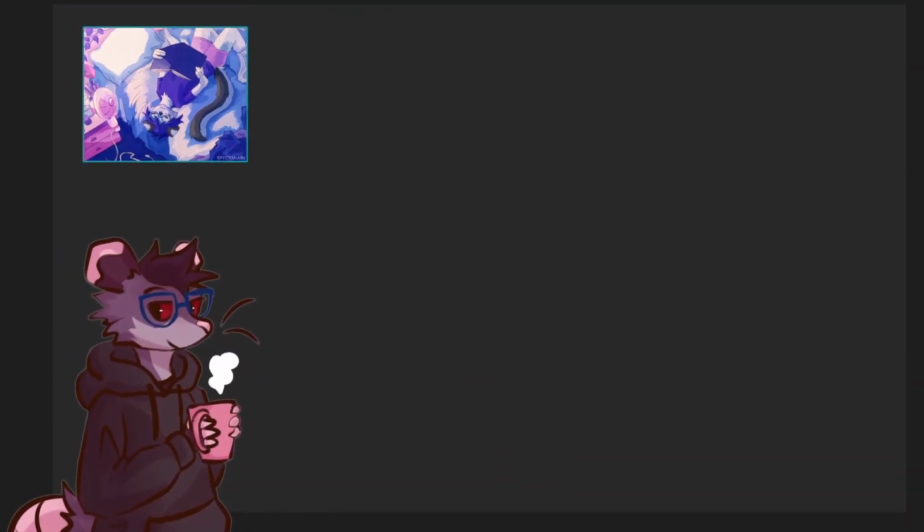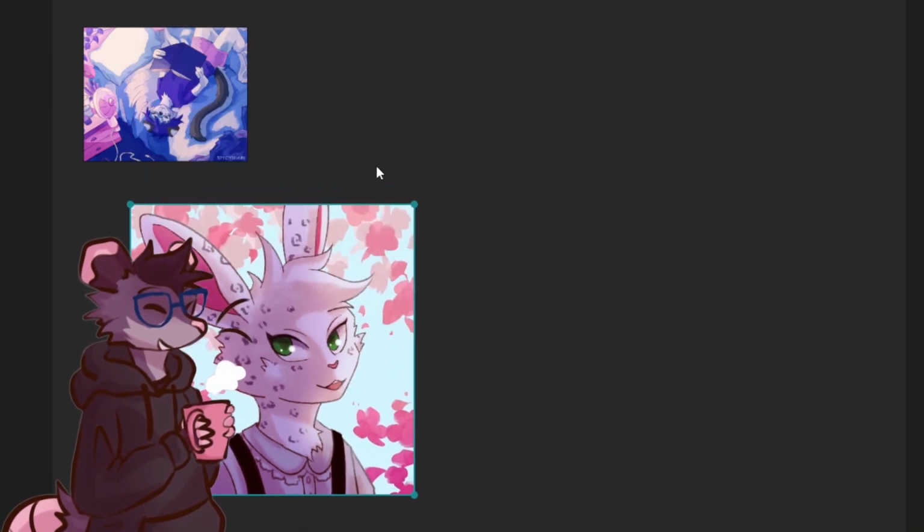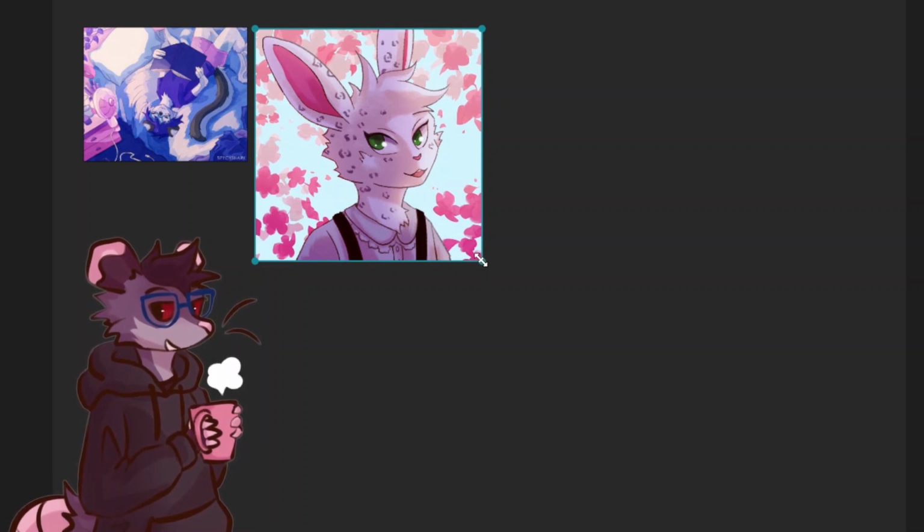Okay, next. Oh, it's Pivy the Rabbit. Whoop, loading image. This was a little icon that I made for a friend, Catmint. She requested a pink background, I think with flowers? I can't remember. I just wanted an excuse to draw some cherry blossoms. I think pink and light blue is one of my favorite color combos.